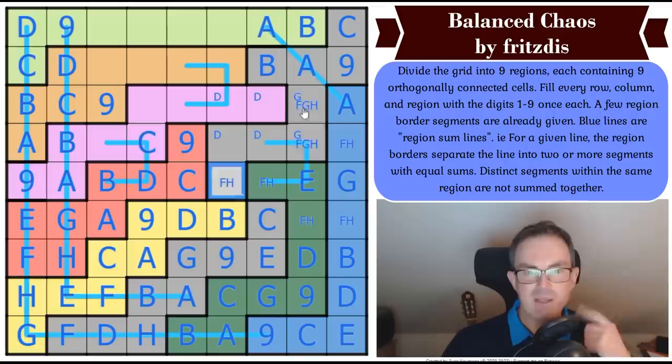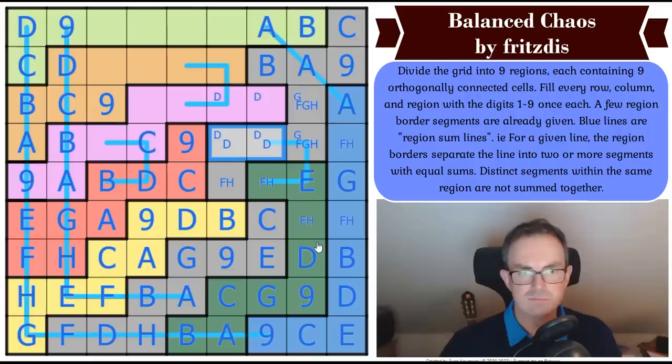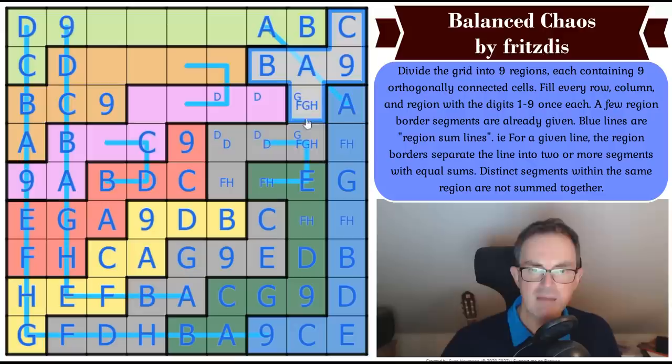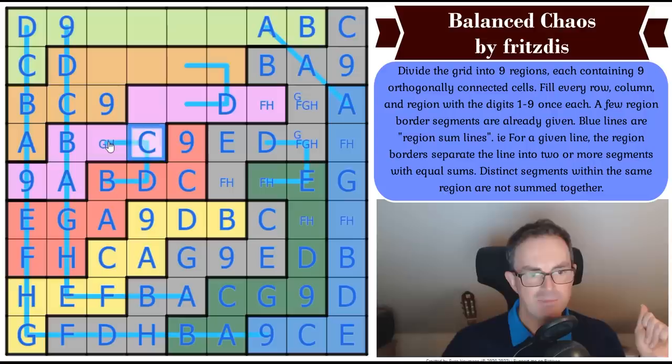Anyway, if that is now an FGH triple, what are those cells? D and something. D and E. That would be good if that's true. I haven't put E into that region. E has to go there by Sudoku. That's great. So that's D, and that's D, and that's not D. So this is F or H. This is FG or H, not F. So that's G or H. So we're saying that B plus D is equal to C plus G or H, which is one of those digits.